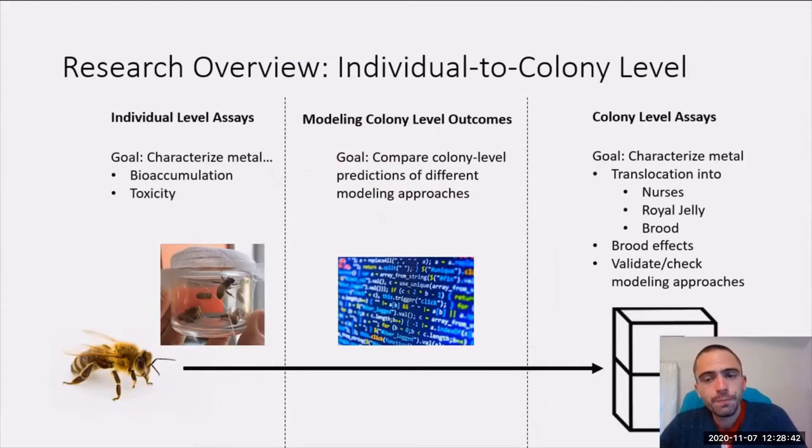In terms of my own research, you could say it's tiered, moving from the individual level up to the colony level, with modeling in the middle. And so at the individual level in the lab, I'm looking at how metals bioaccumulate and affect the survival of adult bees. And using data from other labs, I'm modeling how realistic levels of metals in the environment might affect the survival of honeybee colonies. And then at the colony level, I'm running two different types of experiments with honeybee colonies to see how these metals are translocated or move into nurses, royal jelly, and brood, and affect brood production. And using those results, I'm hoping to validate the modeling approaches in the middle.